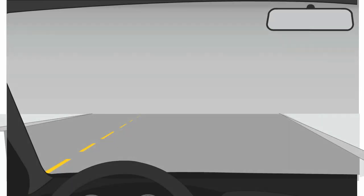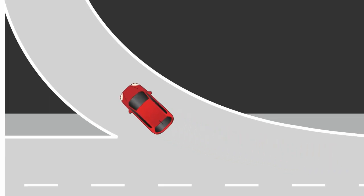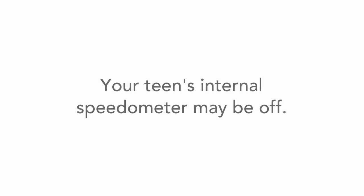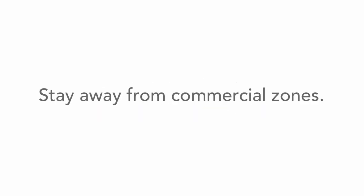Now that you and your new driver are on the highway, start looking for an appropriate exit. Get into the right lane and look for your exit sign. The last exit sign will have the arrow. Signal when the arrow is in sight. Make sure the new driver doesn't brake until they are on the exit ramp. Bring the speed down within the first third of the ramp to the recommended speed. Your teen's internal speedometer may be off when they transition from highway to streets, so stay away from commercial zones if possible.